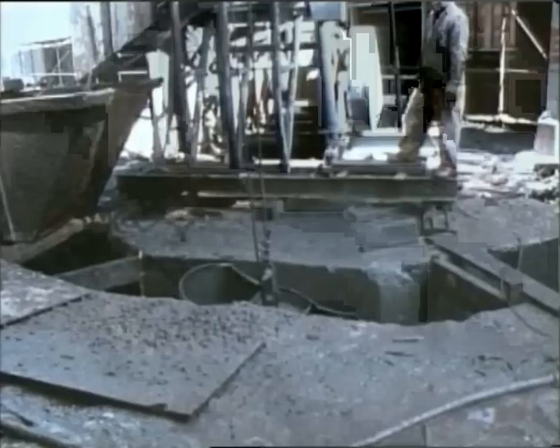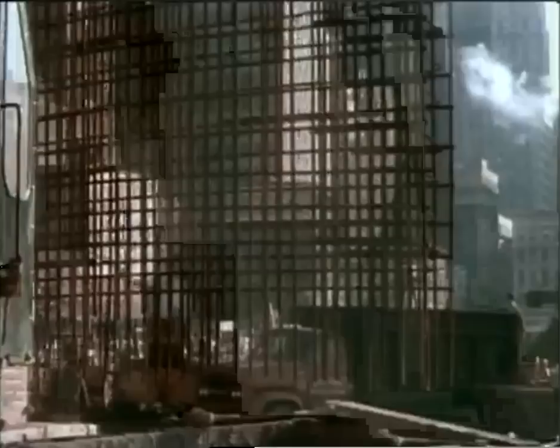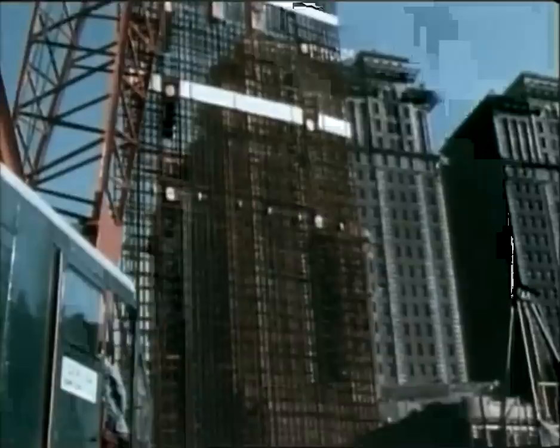This was built with a slurry trench method, used for the first time in this country. A trench was dug down to bedrock, and a thick bentonite slurry was pumped in. The slurry was denser than the surrounding mud and dirt, and thus kept the trench walls from collapsing. As each section was completed, 25-ton cages of metal reinforcement rods were lowered into the slurry-filled trench.